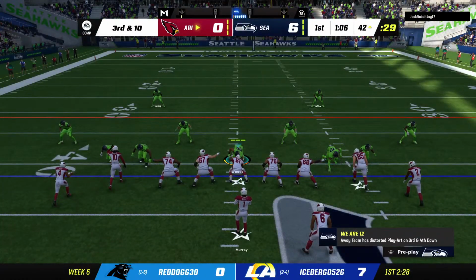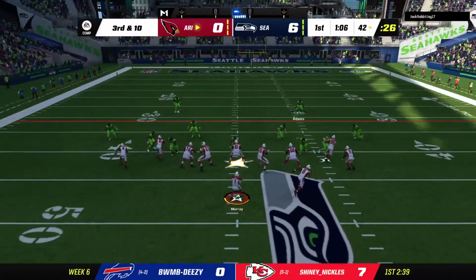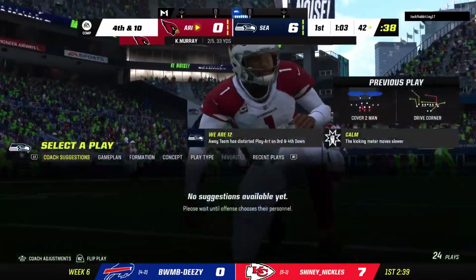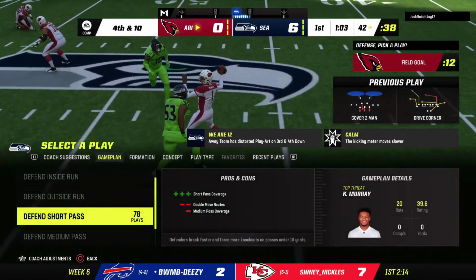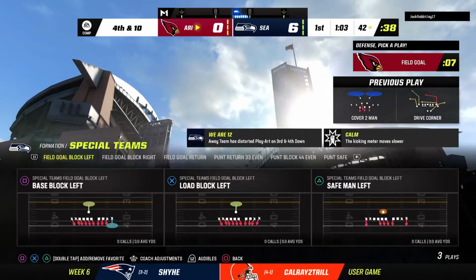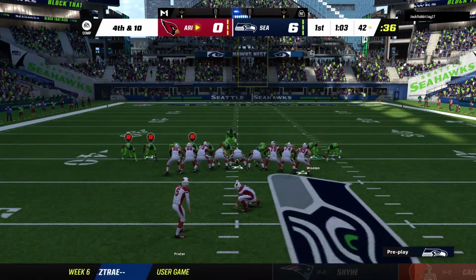Now they face a 3rd and 10 after back-to-back incompletions. Here's Murray. Oh, hit as he throws there, incomplete. Well, how about the coverage we just saw him break out on third down? Dime defense, blanketed the field with extra defensive backs and speed, unable to find an open hole to complete that pass. So coming on now is the field goal unit.